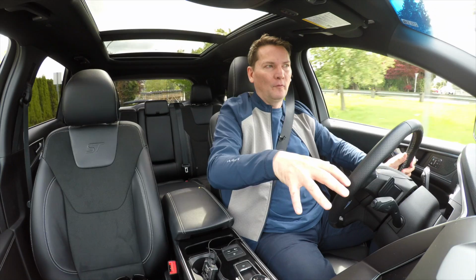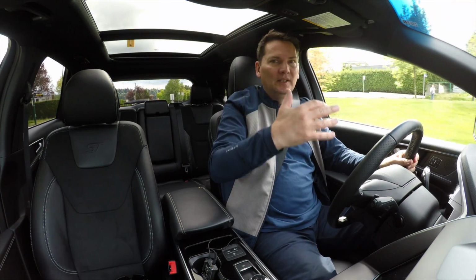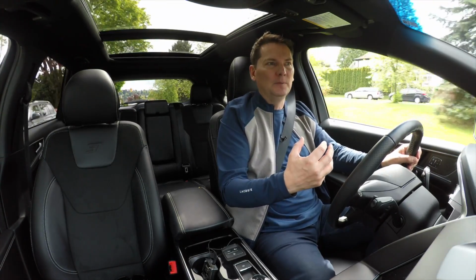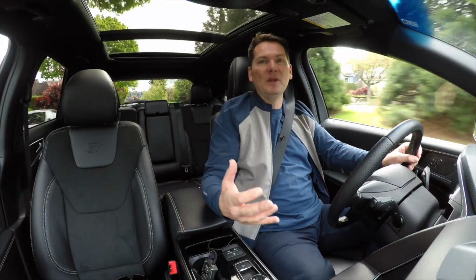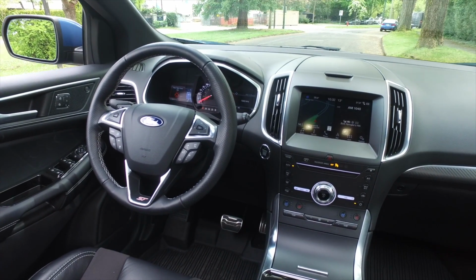This is supposed to be a performance model. I want to sit lower in the car. I want to sit more down like this, but I'm forced to sit up like this. So this is something that drives me crazy about the auto industry. Yeah, they make seats for shorter people, but they don't accommodate taller drivers, and this is kind of an omission for this performance model.